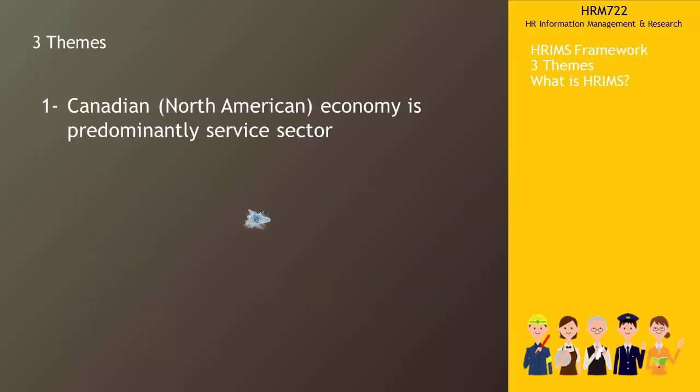The second thing that happened is that in Canada, especially, we became a predominantly service sector workforce, or service sector economy. Now, let's talk about the sectors. There are three general sectors. One is manufacturing. One is resource, where you have your trees, your water, your mining out of the ground. Canada still has that. We still have some manufacturing. But the third is services.